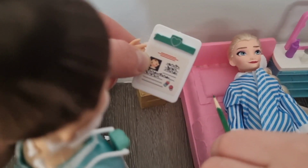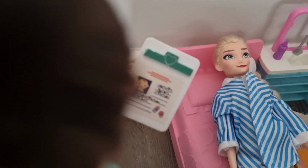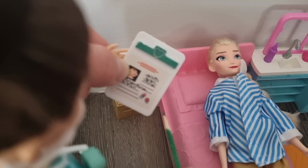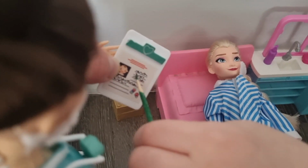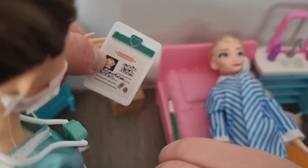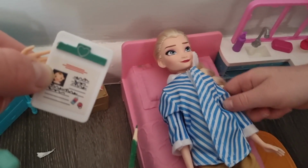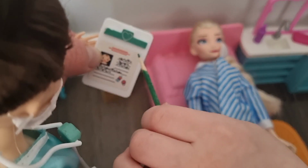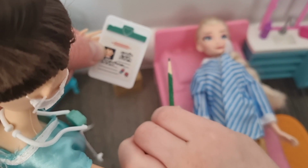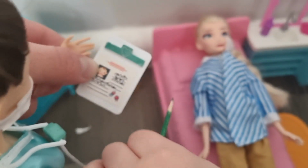Elsa, I'm just getting some details so we know a bit more about you. What is your full name, please? Elsa Snowflake. Okay, I'm going to write that down. Elsa Snowflake. And how old are you, Elsa? 21. Okay, 21. And do you have any allergies? I have a cold. No, are you allergic to anything? No, I don't have any allergies. Okay, I'm just going to write that down just in case another nurse takes over, just so we know what's happening and make sure we can give you the right medicines.